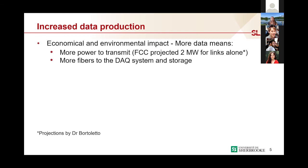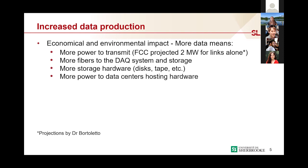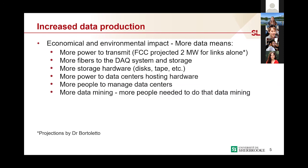We need to move those on fibers to the data acquisition system, and that adds costs. Of course, it also adds a cost in space, so we need to find some place to put those fibers. We need more storage hardware, because we need to save that data somewhere, but that also means we're going to need to power the data centers where that's stored. We're going to need people for those data centers, and we are also going to end up with huge data sets, and when it comes time to do the data mining, we're going to need people to do that data mining. We need more power to compute, the bigger the data set is. So you can see that we're really creating a whole chain just because we are saving a lot of data.